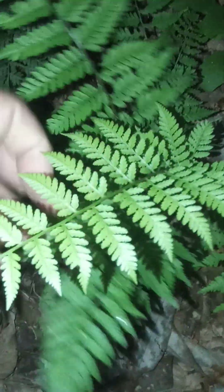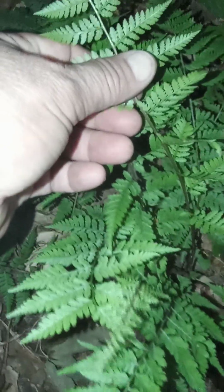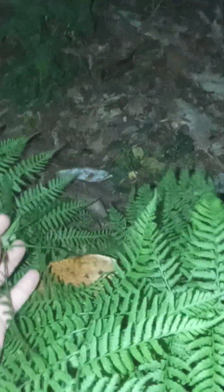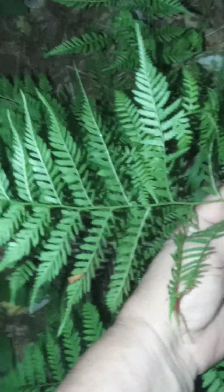I need to come out here other times. There's some other patches too that have better. Now this almost looks like it's in the lady fern family. I used to know the botanical names better than I did common names, but it's been quite a few years since I've spoken about things like this, so I might just have to refresh myself or get back into where I can trust my opinions.